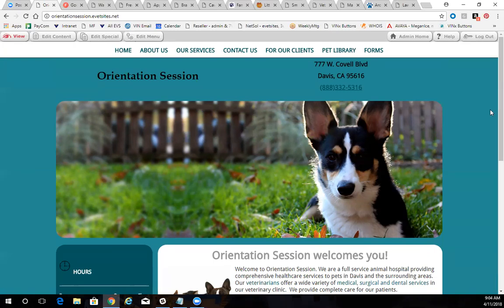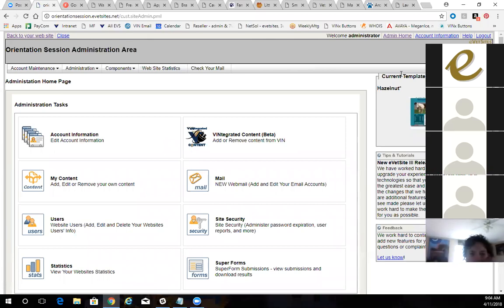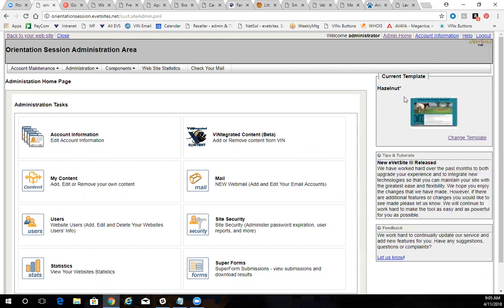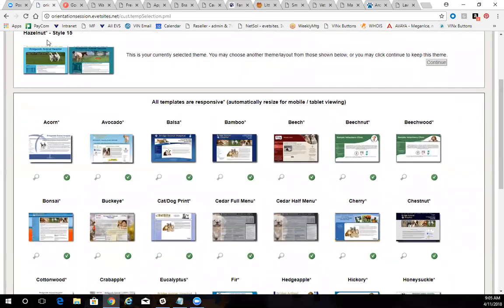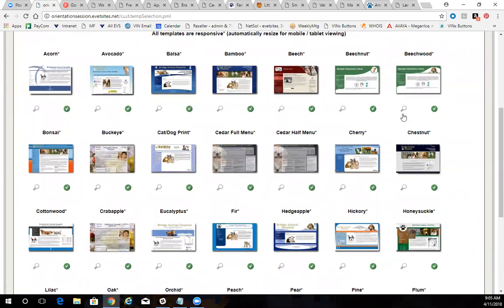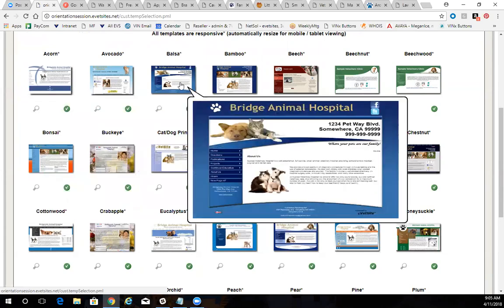But let's say you wanted to try a new template. You would just have to get logged in, go to admin home here, and you'll notice in the top right you have this current template, and then you can change it here. If I click on that, that shows me which template I'm currently on, and which templates are available to choose from. Every template that we offer here is mobile responsive, so it will automatically resize for cell phones and tablets. You can hover over these to get a larger image of what it looks like.